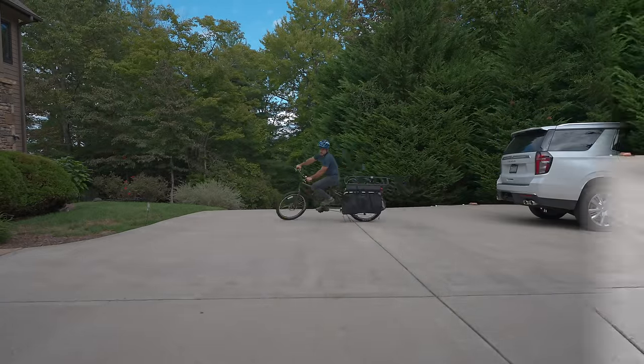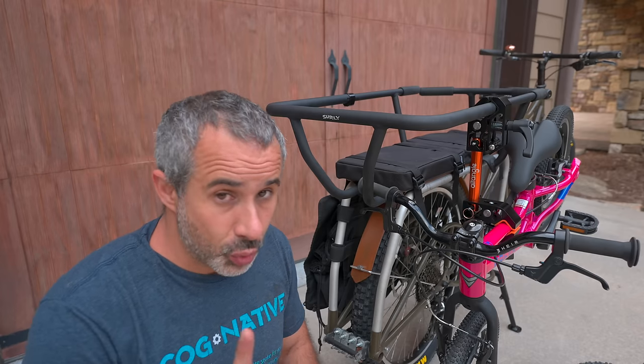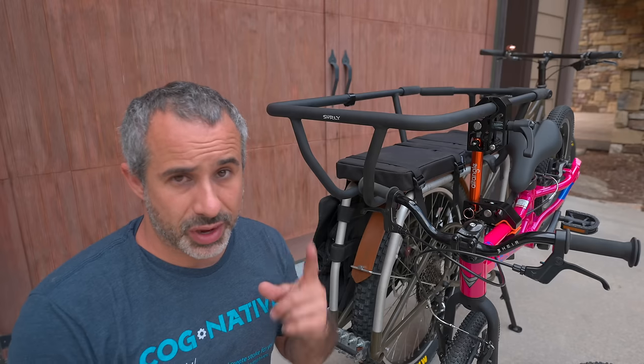That's why I got a Surly. But at some point I'm gonna have to carry two bikes, or one bike and one balance bike. I do have the trailer hitch. I could tow one bike, but the problem is it has to have a quick release, and I honestly don't wanna be taking wheels on and off. And so I got a better idea.